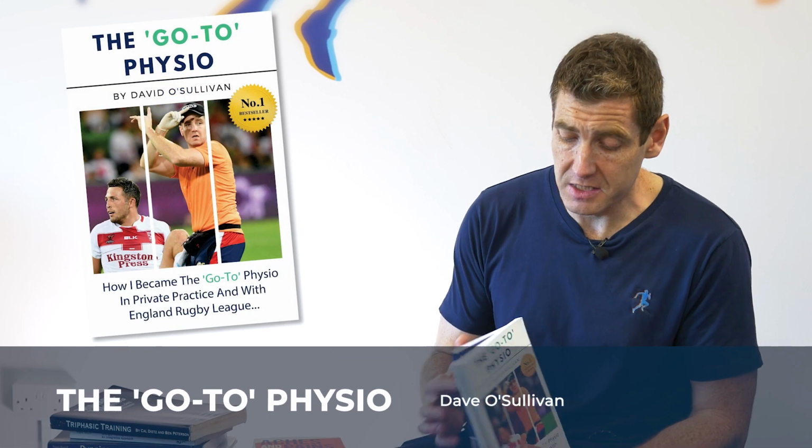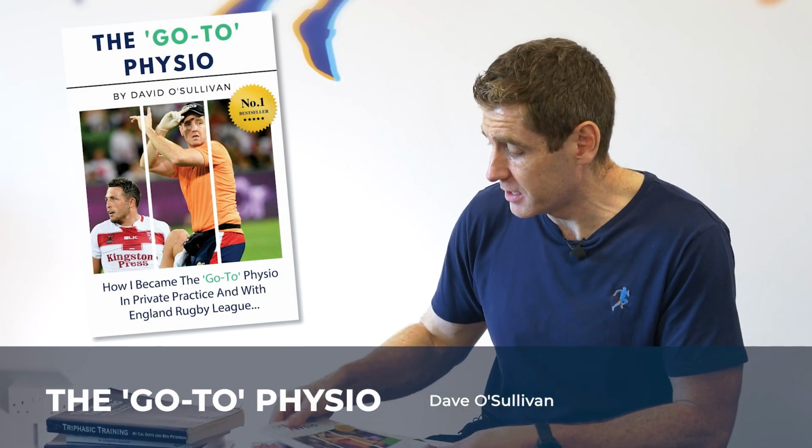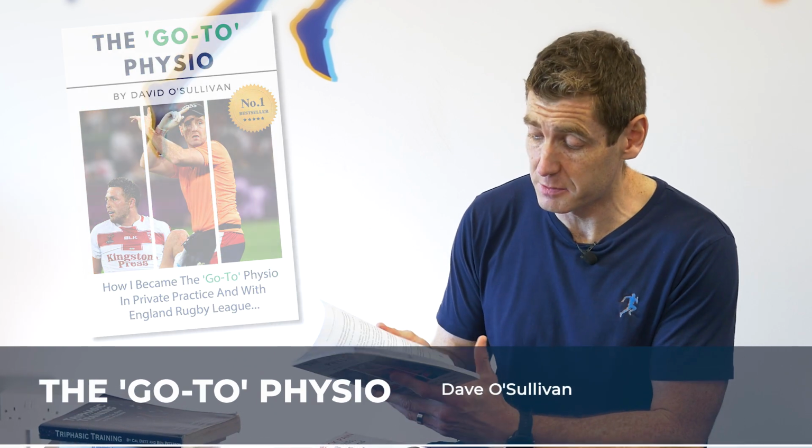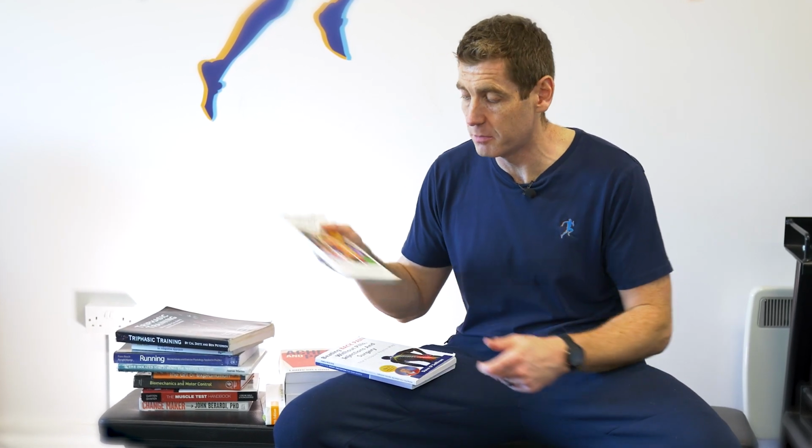Then, as I said, my 3 books that I've got out at the moment. This book I wrote about systems, okay? So this is a graded exposure for me of how to take a patient from the initial assessment all the way up to high-level rehab, okay? So again, it's a book that's more about a system rather than, do this or do that. I want you to understand the principles of what I do.